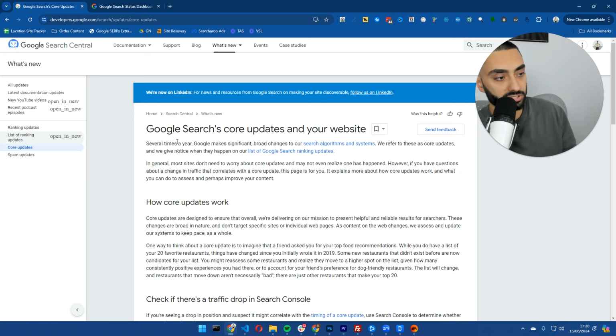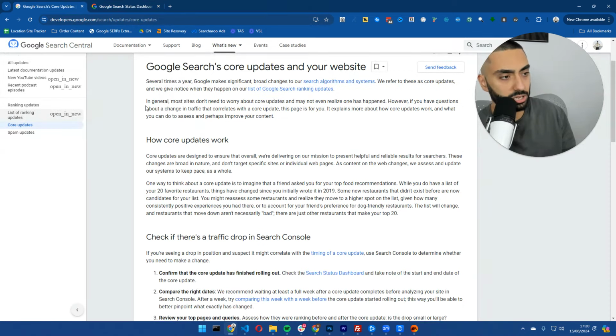update. So several times a year, Google obviously makes significant broad changes to their search algorithms and systems. We refer to these as core updates. As we notice when they happen on our list of search ranking updates, that was the page that I've just shown you guys. In general, most sites don't need to worry about core updates and may not even realize one has happened. However, if you have any questions about changes in traffic that correlates with a core update, this page is for you. It explains more about how core updates work.